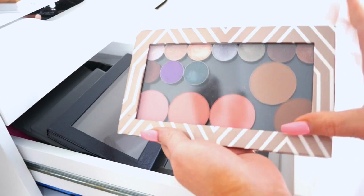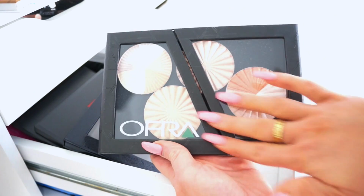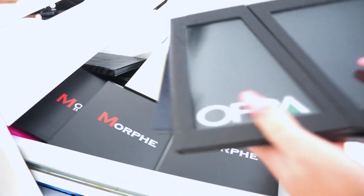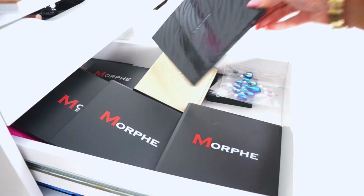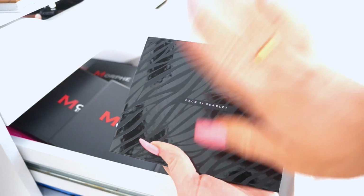Then I have a Z palette that has some of my favorite shadows from Makeup Geek. I am going to keep this. Then we have an Ofra palette with their different highlights in it. Gonna keep this. Few more of these empty sort of palettes, which I'm gonna keep. In the back here, these are all the single shadows from Depot of Scarlet. These are really, really nice, so I'm gonna keep this.